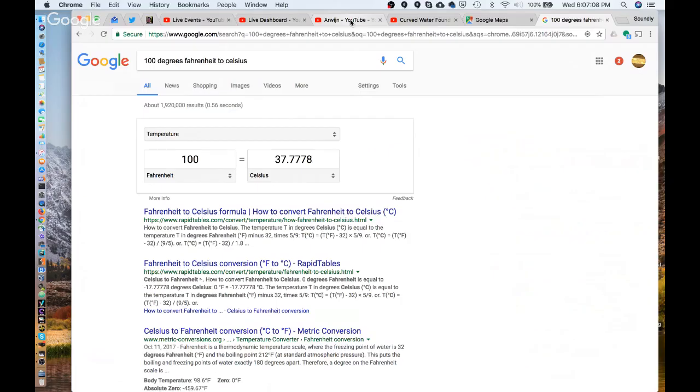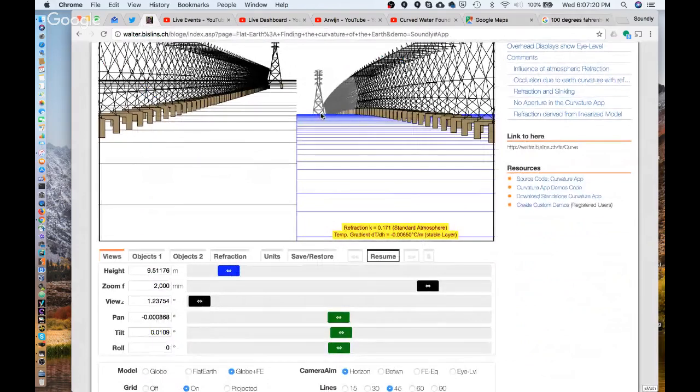Yeah, but it happens in various weather conditions. That's the point. It can only happen in various weather conditions if there is a stable curve to actually be observed, and that's what we're seeing. We're seeing a stable curve which actually conforms to the globe model. It looks exactly like the globe model's predictions.